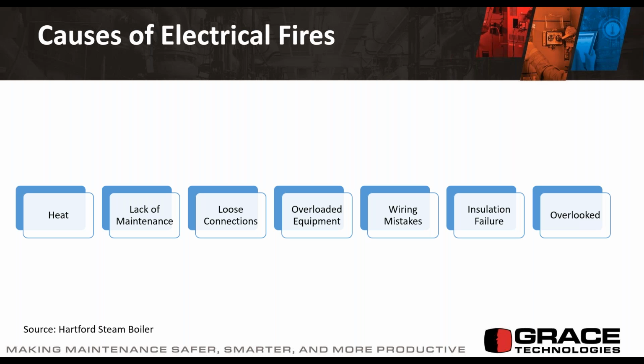Wiring mistakes happen anytime you have a maintenance activity performed on a machine. You're changing cables, or you have a shutdown where you're making modifications to your systems, and any type of mistake, or people forgetting to tighten bolt connections to the torque values, could lead to wiring mistakes. Insulation failure could be because of temperature rise, or cables bunched together with poor heat dissipation. As a result, the insulation fails. And then the overlooked equipment, because nobody paid attention to imminent dangers. Nobody paid attention to what's going on in the equipment because everything is working normally, and suddenly things lead up to a fault. These are the 7 things Hartford Steam Boiler identified as reasons.